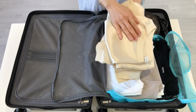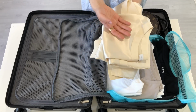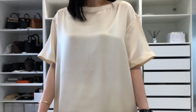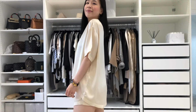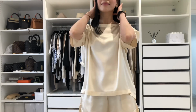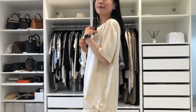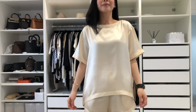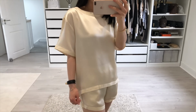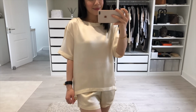Then we've got a set of silk pajamas. These are also from Grana. I have to bring them because they are incredibly light and airy. In case you haven't noticed, that is my top priority for this trip. The pajamas top is fairly loose fitting and it has a very generous neckline. Meanwhile, the bottoms are quite short and very flowy.